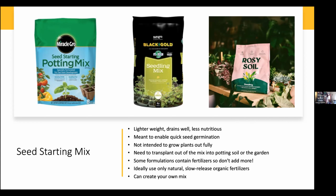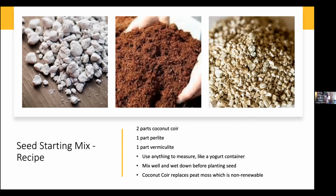Seedling mixes are really nice, lightweight too, so really easy to work with. But you can also make your own. So you can use something like coconut coir, which is what we're looking at in the middle, the perlite, which is this rock on the left, and then the vermiculite. And vermiculite is mica that has been manipulated and broken apart to create these little curls of mica that you add. It's very lightweight.